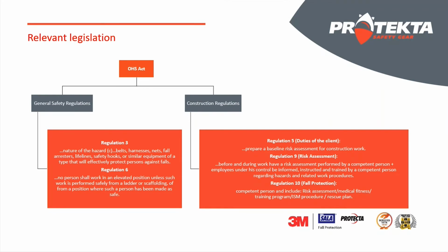If you look at Regulation 6, no person shall work in an elevated position unless performed from a ladder or scaffolding. And obviously, this is also ensuring that there is safe access, safe platforms. Both of those elements, the ladders and the scaffolding, carry standards: the ladder, for instance, carries the EN 131 standard, and the scaffolding itself carries the SANS standard, which needs to be aligned to. Not that it's always applicable or always possible to use these platforms, but these do provide a safer platform at the end of the day when you need to do maintenance in certain areas, and you can use those effectively.